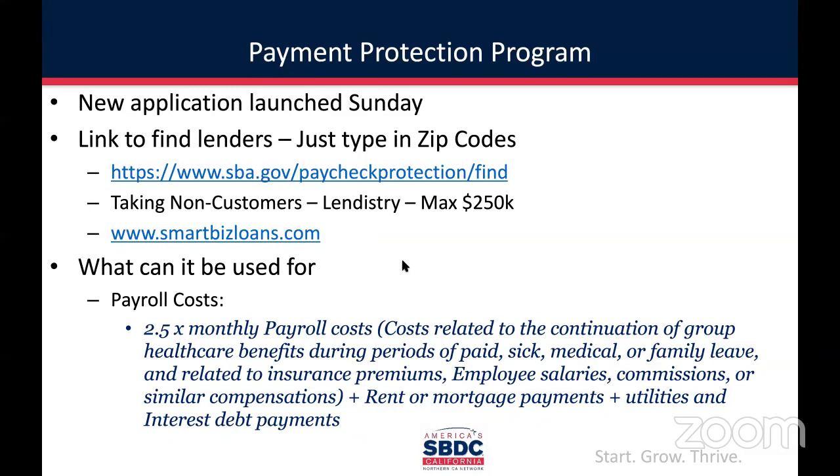And then what the Triple P can be used for: originally it was only payroll costs, but you can also use it for rent or mortgage payments, utilities, and interest debt payments. You take your monthly costs for all your payroll, plus your rent, mortgage payments, utilities, and interest debt, whatever that is monthly, you take that times 2.5, and that's what you qualify for with the Triple P.